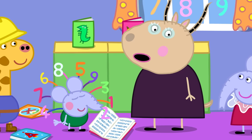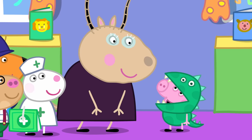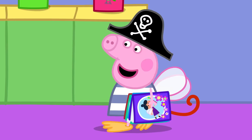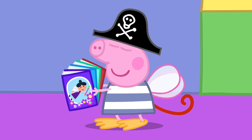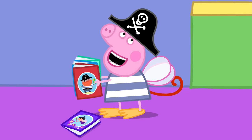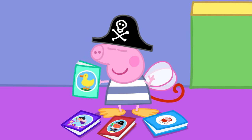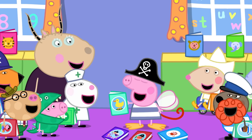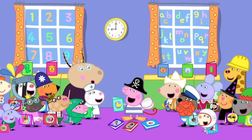476,859,312. Oh, what an amazing choice. George, you are dressed as... Dinosaur. But where is Peppa? Here I am. Ooh. What book are you, Peppa? I am all my favourite books. I have fairy wings, a pirate hat, a red monkey tail, and quack quack duck feet. You're a fairy pirate monkey duck. Peppa loves World Book Day. Everyone loves World Book Day.